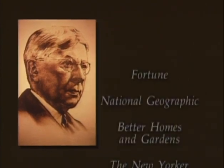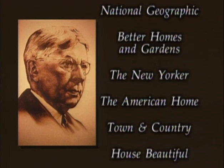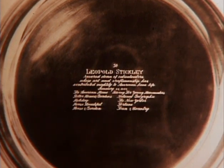Shortly before his death in 1957, Leopold Stickley was honored by the editors of 10 magazines as the revered Dean of Cabinet Makers, whose art and craftsmanship have contributed mightily to American home life. It was an award never given before nor since to any furniture manufacturer.